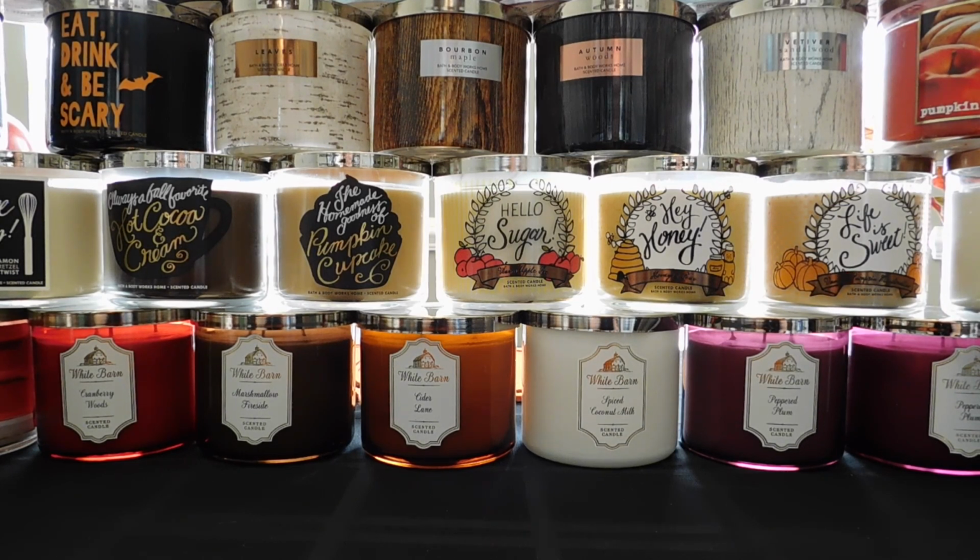So I also am happy with Pepper Plum and Cinnamon Pretzel Twist and interested in Harvest Pear. So I feel like some of these new scents and Bourbon Maple are really nice additions to the returning classics. So overall, I'm quite happy.